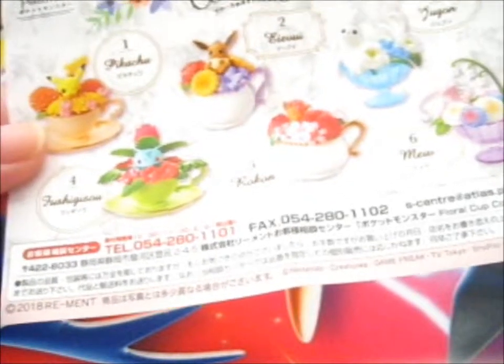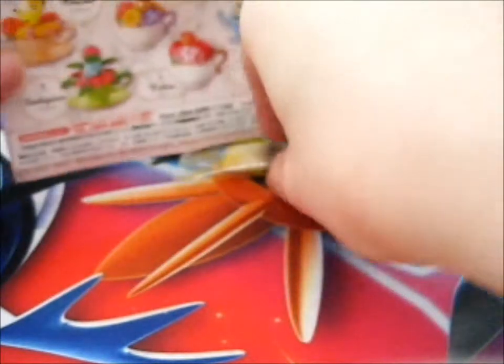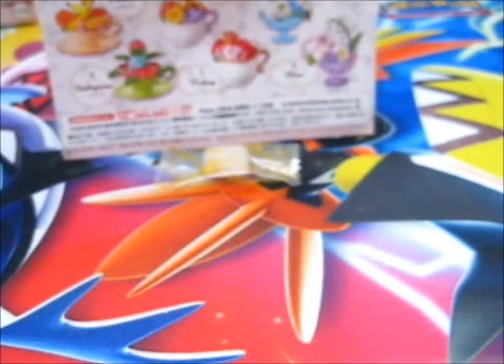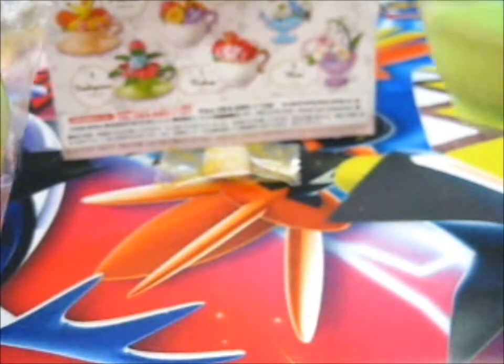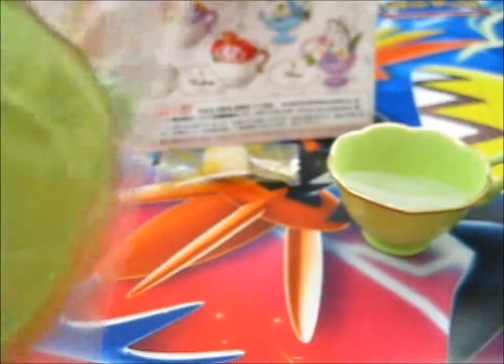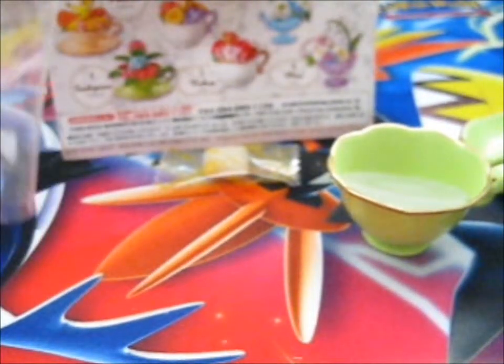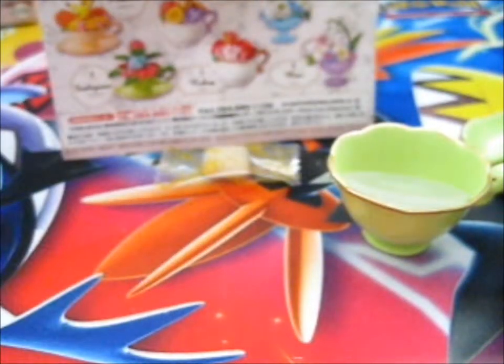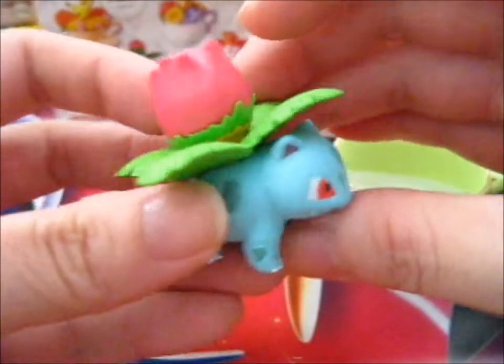In the floral cup collection, I got Pikachu, Eevee, Dewgong, Ivysaur, Vulpix, and Mew. So, this one is the green cup. I don't see yet. Here's Ivysaur. So, put them together and show you. So we've got two of the teeth up here. Ivysaur.